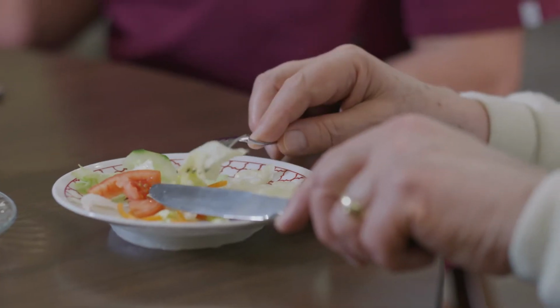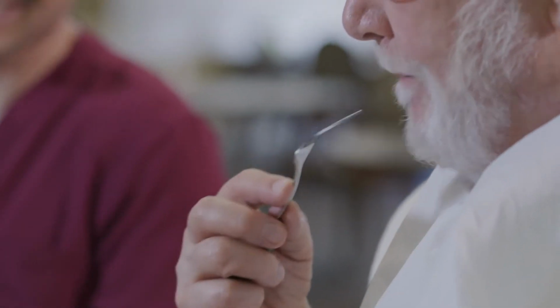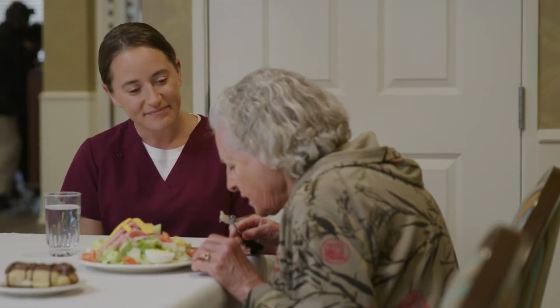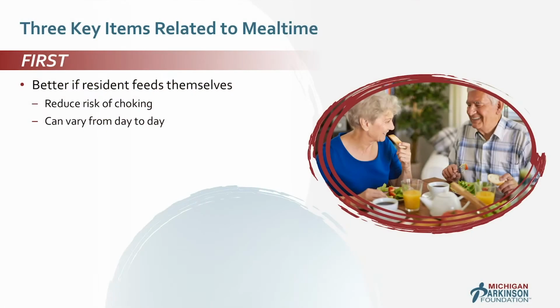While eating is usually an enjoyable activity, for Parkinson's residents it can be stressful, difficult, and potentially dangerous. If your resident is living in an extended care facility, an SLP's assessment will determine the person's ability to feed themselves and ability to swallow food safely. If residing in an assisted living community, you may not have access to an SLP. If you notice any difficulties eating, contact the individual's healthcare provider. Let's go over 3 key items related to mealtime.